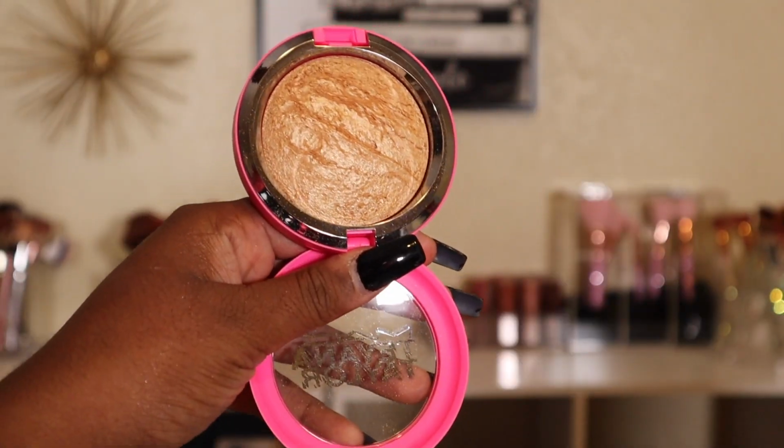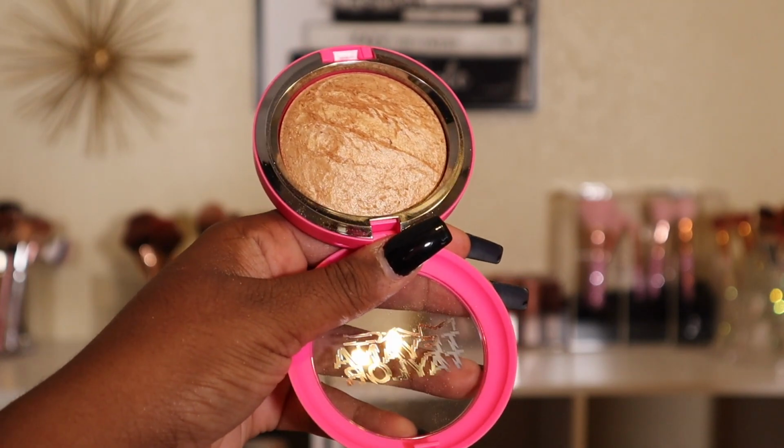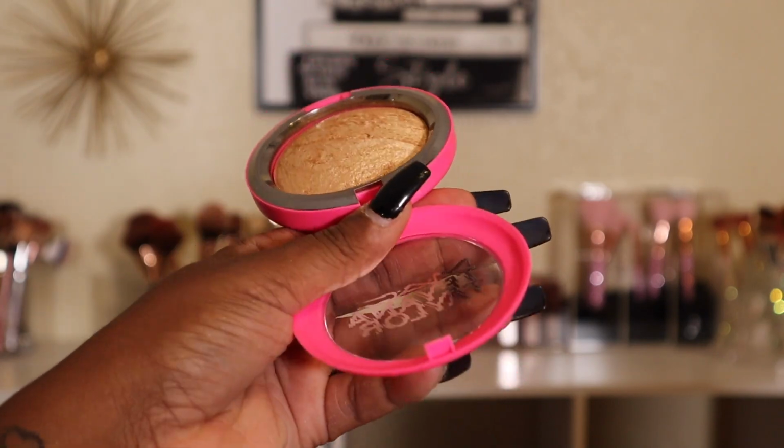Let me just quickly share the highlighter that I'm talking about with y'all. It's this one right here. It's from MAC. This is the MAC X Tiana Taylor one. This is their mineralized skin finish. So I believe any skin finish from MAC will do. I just love this one. This is the only skin finish I have.